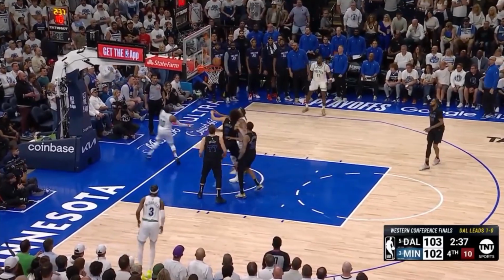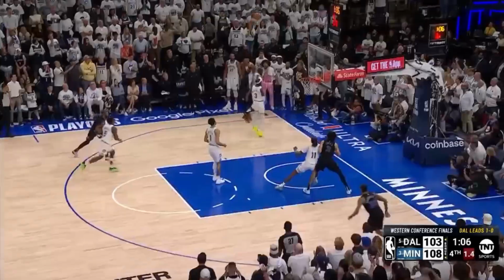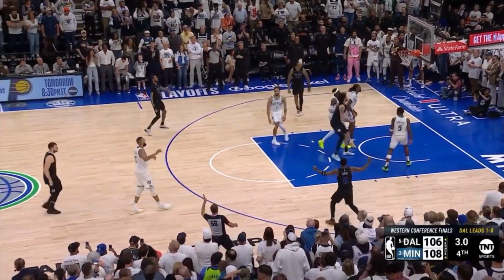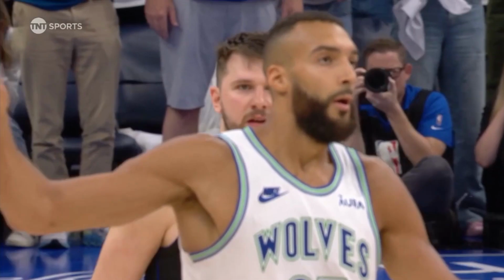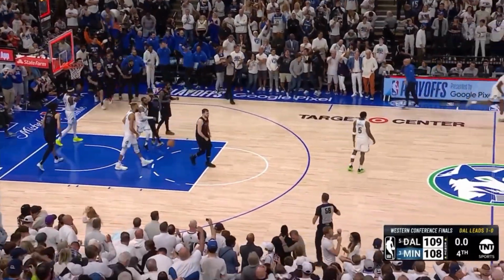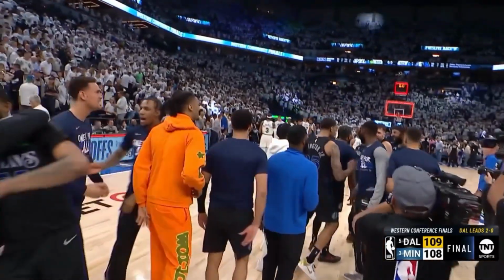Conley's in the paint, wiggling his way free. Sitting in the corner, three, good. Got it. What a shot by Gobert. Maneuvers for the lead. Got it. What a shot. Dallas has taken the lead. Again, understand. Three, lead. Is one. The Mavericks go up.